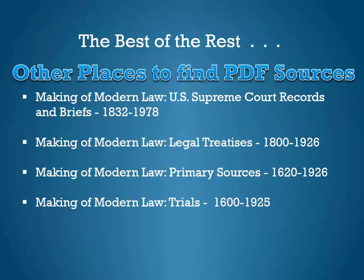The Making of Modern Law is another great resource for site checkers. It's a PDF source of documents in these databases, and you can see they're broken down into various categories. So if you were looking, for example, for a brief from a Supreme Court case in 1850, you could go to the Making of the Modern Law U.S. Supreme Court Records and Briefs database and pull up that brief in PDF to complete your site check.